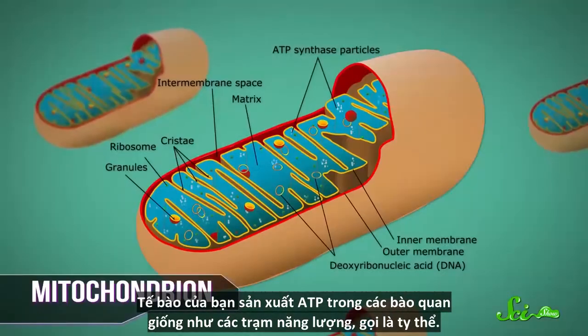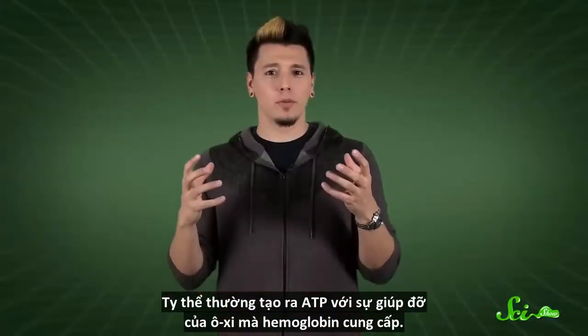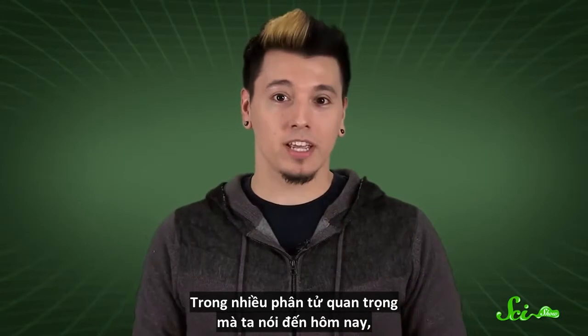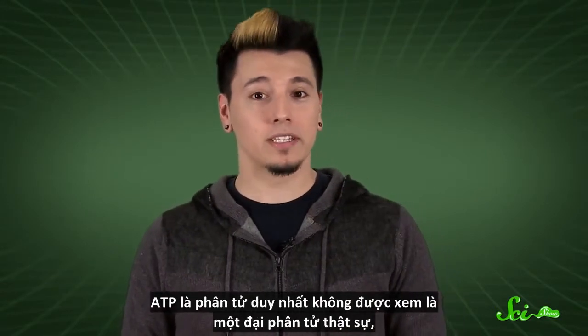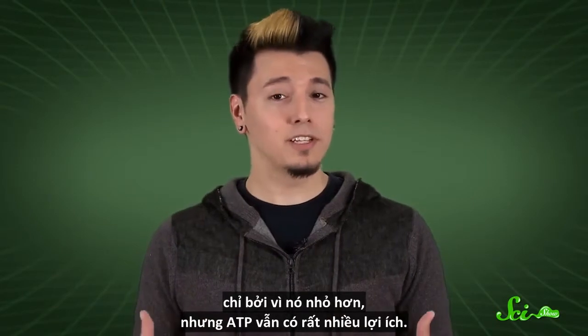Your cells manufacture it in organelles that are like power stations, the mitochondria. They usually make it with the help of that oxygen that the hemoglobin has supplied. Of the many important molecules that we're talking about today, ATP is the only one that's not considered a true macromolecule, just because it's smaller, but it still has plenty of moving parts.